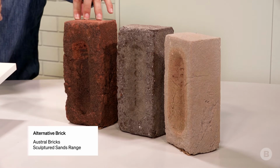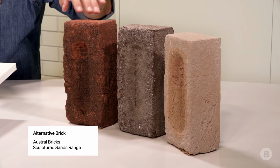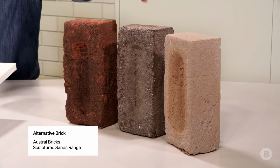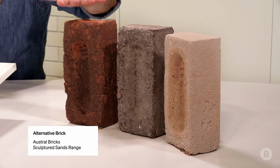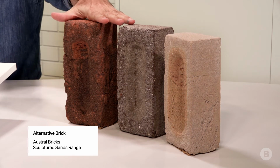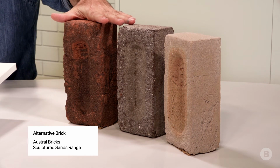These brand new bricks offer a complete colour palette for people wanting something red, something more earthy and grey, or something a little bit lighter. And you could still team all of these with the grey black finishes as well as the timber accents.